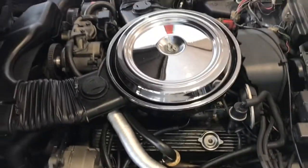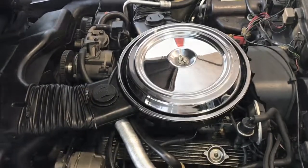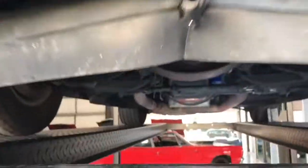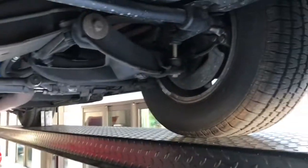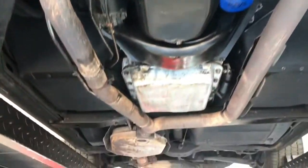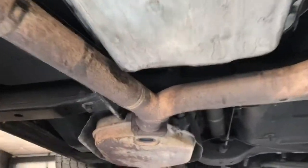Let's go ahead and put her up in the air and see if the underneath matches. As you can see, she's up in the air. Let's go ahead and take a peek underneath. We have front discs, but man, is this a clean undercarriage. A little bit of surface rust on some of the pipes, but man, this car is solid.